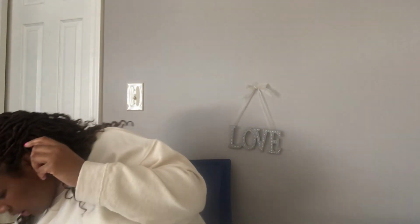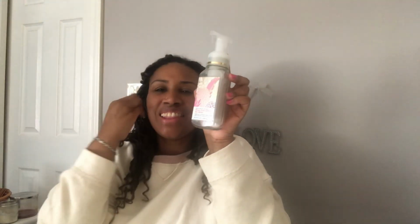Strawberry pound cake. Always a repurchase. Pink pineapple sunrise. I love this. I will definitely get this again. Oh, it's so pretty. I love this so much.